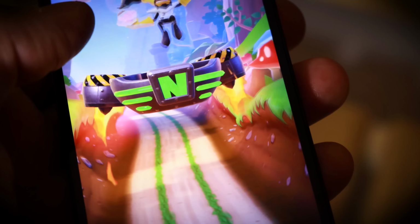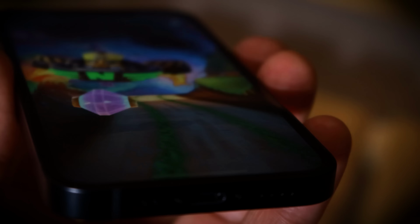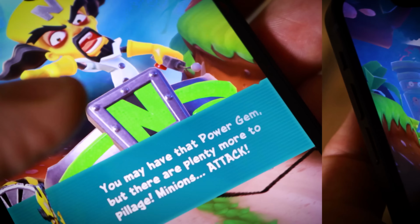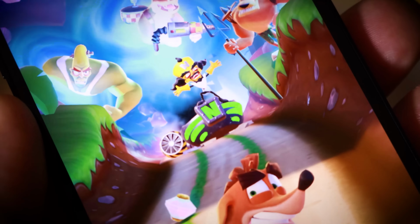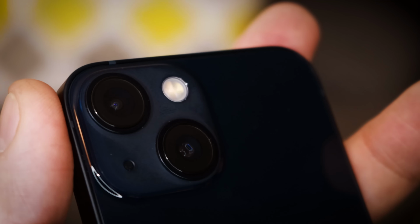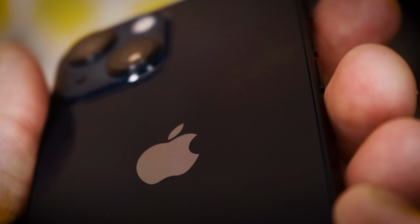The screen on the iPhone 13 is amazing though, with Super Retina HDR 2340 by 1080 resolution, 476 ppi pixel density really makes things sharp. The A15 Bionic chip making it super responsive. And one thing with these iPhones, they're always lightning fast. I don't get the lag issues going through menus and things like that you see on Android phones.